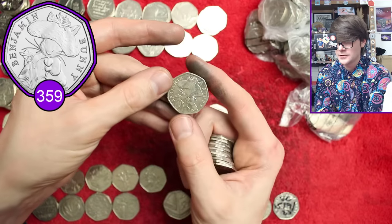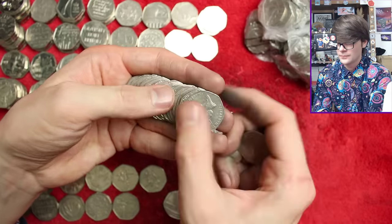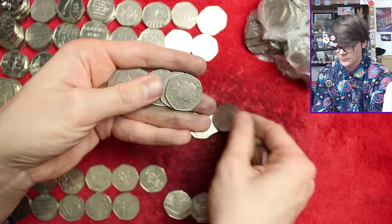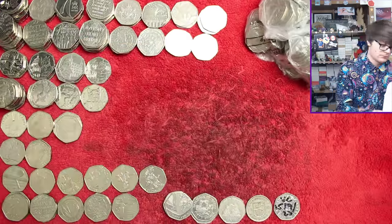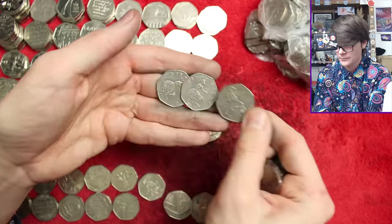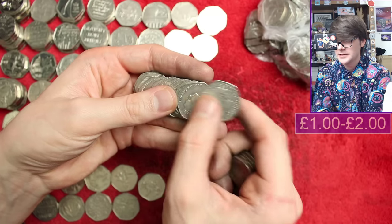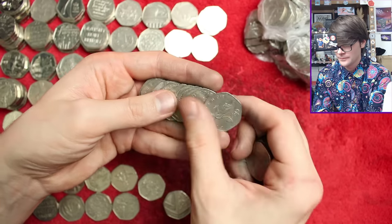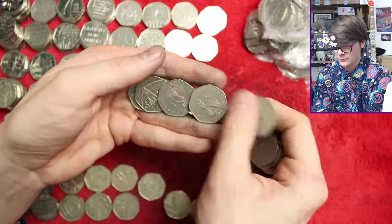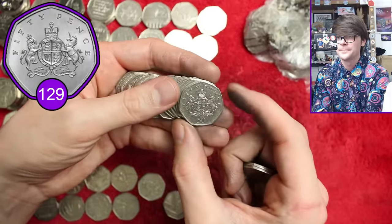Benjamin Bunny. Check for the rotation error. No! Again, not. Oh, there's a dictionary. Twenty-seventeen's Peter Rabbit. Oh, there's Jersey. 1998. I just don't know the key dates on the Jersey ones without looking them up. Christopher Ironside there. Add him to my hoard.